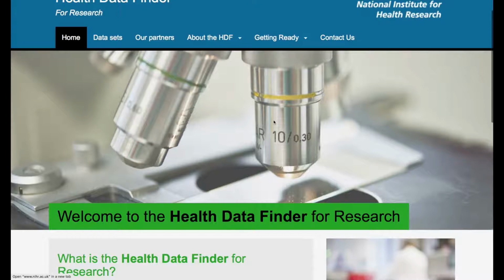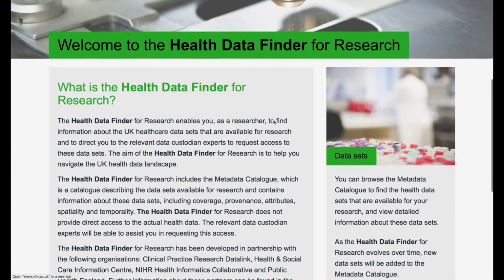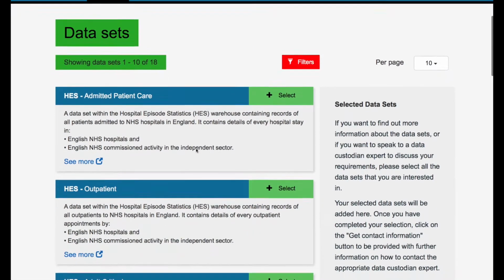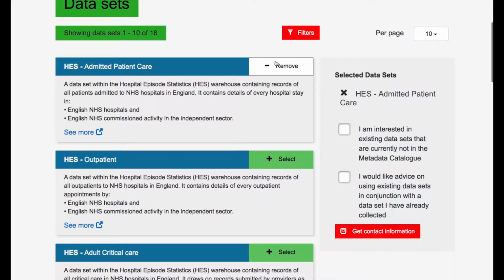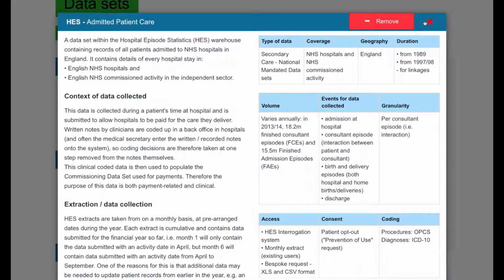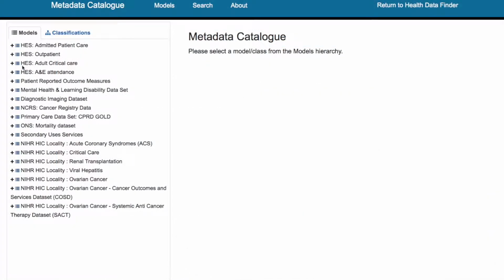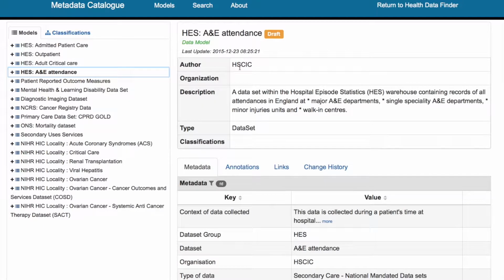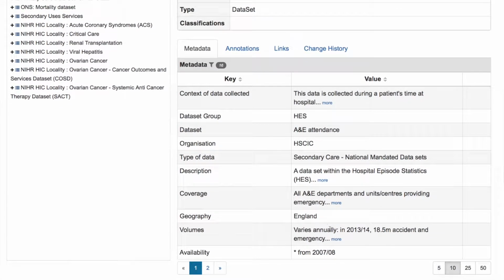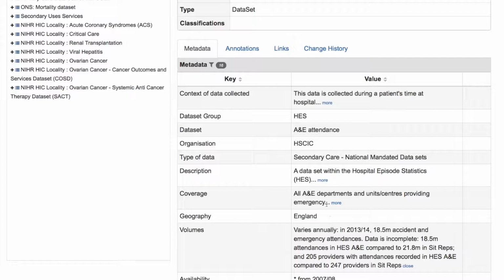A final example of where the catalogue has been providing benefit is the UK's Health Data Finder. This instance of the Metadata Catalog, commissioned by the National Institute for Health Research, provides a portal for healthcare researchers in industry and academia, allowing them to discover national datasets. These datasets, collected at scale across the whole health service, are primarily collected by a number of different bodies for commissioning or audit purposes, but are of great value because of their size. There was no easy way to inform potential users exactly what those datasets contained, and the process for requesting data was time-consuming and prone to error.